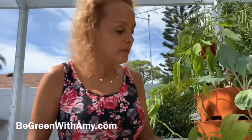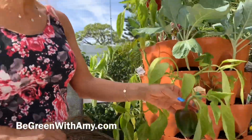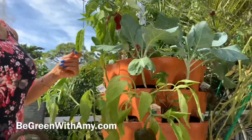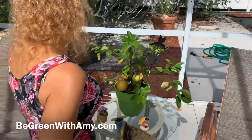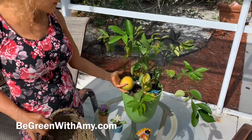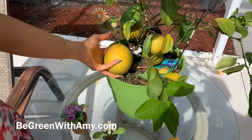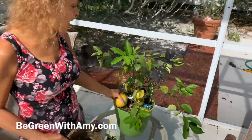So this is what the pepper looked like before they turned red, and I like them red, so I wait till they get red. That's really exciting. Got a lot of things growing here. Somebody gifted me a Meyer lemon tree, and it's so cute. It's so small, but yet I couldn't believe how big these lemons got, and how such a small plant could hold such a big fruit that's so heavy.